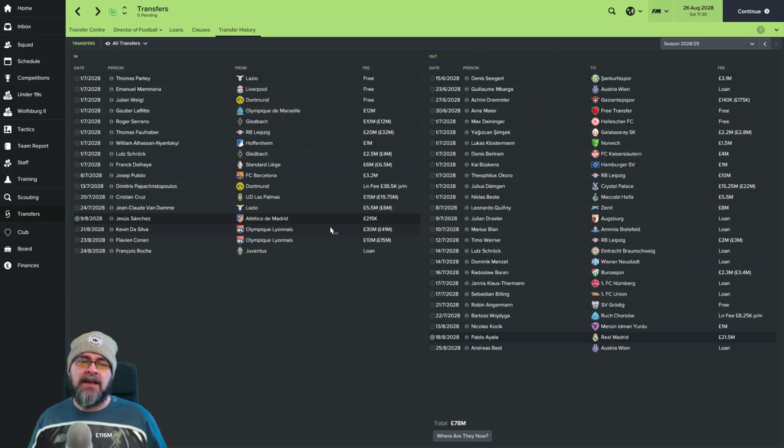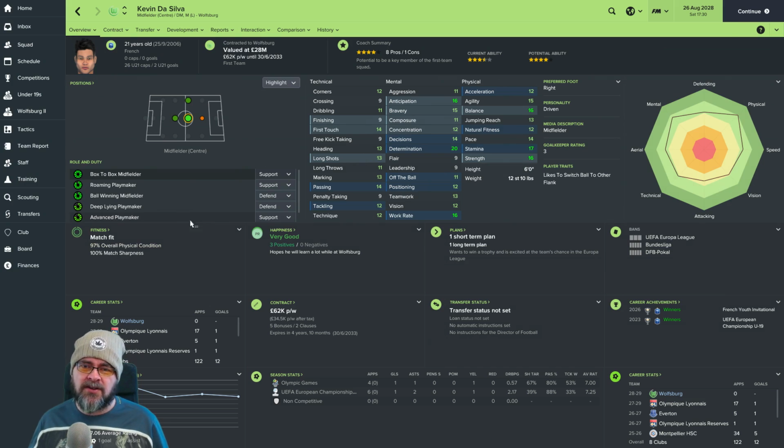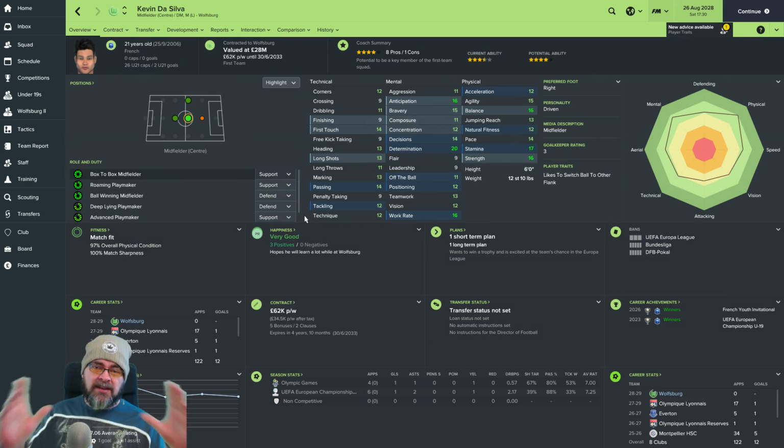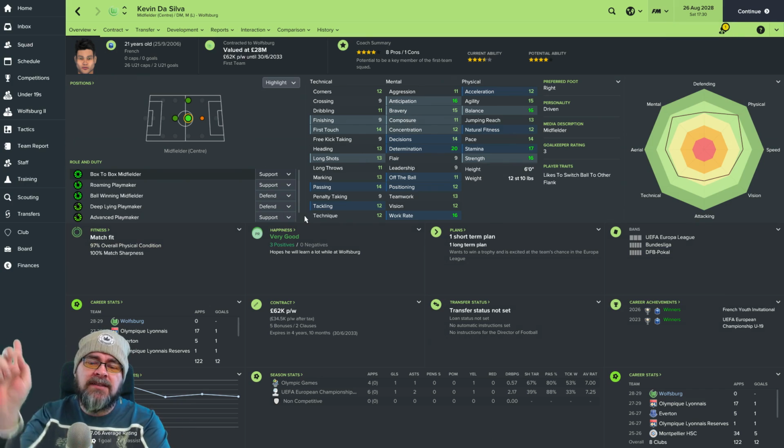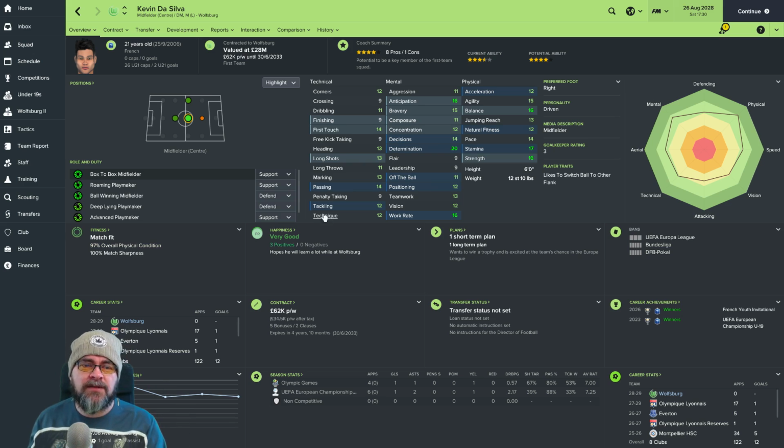Yes, please. Next up, we've got the love child of David De Silva and Kevin De Bruyne. It's Kevin De Silva. He is our new central midfield dynamo. I posted him on Twitter. Somebody said he didn't think he was very good. I think he's very, very good because he suits how we play. We play 3 central midfielders: a deep-lying playmaker, a ball-winning midfielder, and a central midfielder, and he fits pretty much all of those roles. He can play anywhere you like.